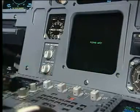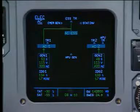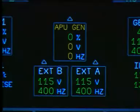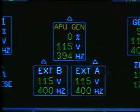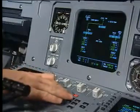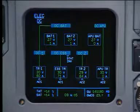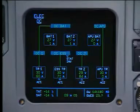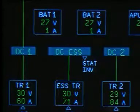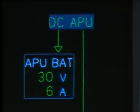Let's have a look at some of these systems. The electrical power generation comprises 2 engine-driven AC generators, 1 emergency generator, 1 APU AC generator, 2 ground connectors. The DC network is supplied via 2 transformer rectifiers or 3 batteries, 2 of them being able to supply the AC system via a static inverter. 1 transformer rectifier and 1 battery are dedicated to the APU.